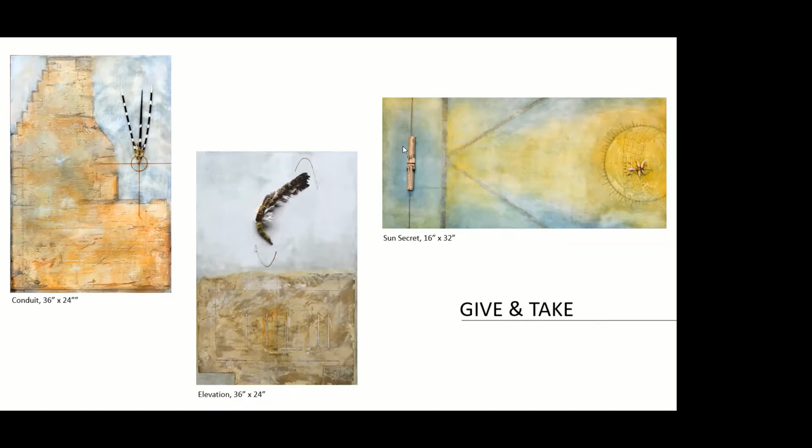And that's how all of the painting started, by making these objects and then integrating them into a ground that had a contradictory background, because I would find architectural floor plans, and I would use, like in this image, Sun Secret, just a solar chart on the right.